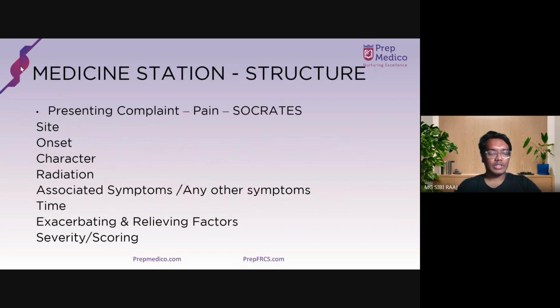Now coming to the structure, based on the complaint, we have some mnemonics we can follow for easy data gathering, so that you can reach the diagnosis very easily. In case of pain, we have all read it in our medical schools. It is SOCRATES: site, onset, character, radiation, associated symptoms, time period for which they've had the symptoms, exacerbating and relieving factors, severity, and scoring.